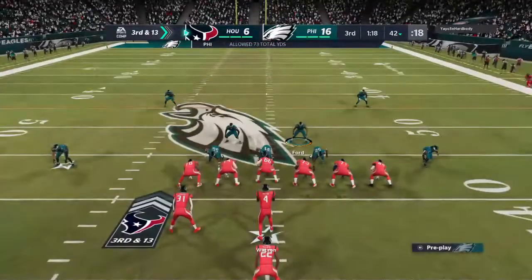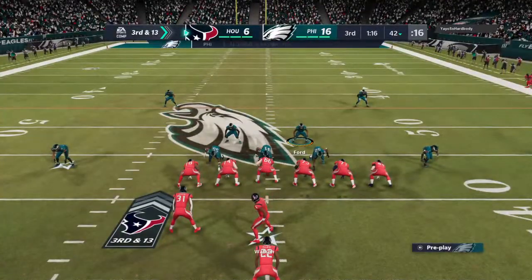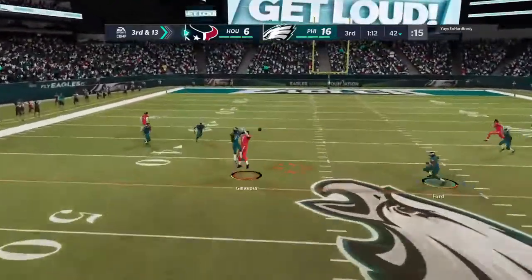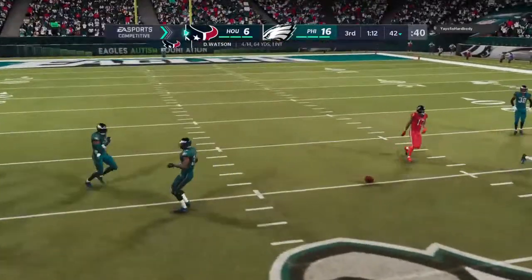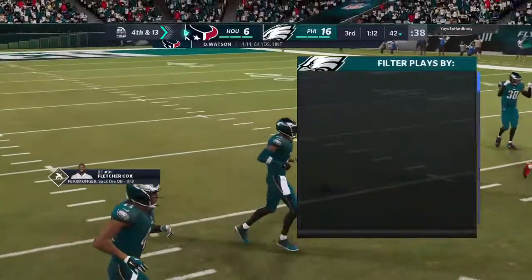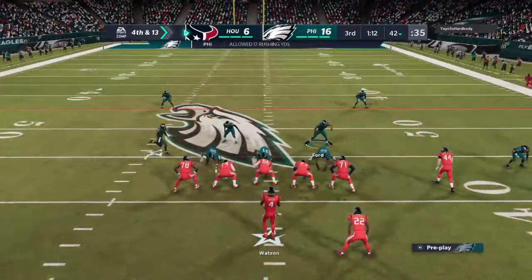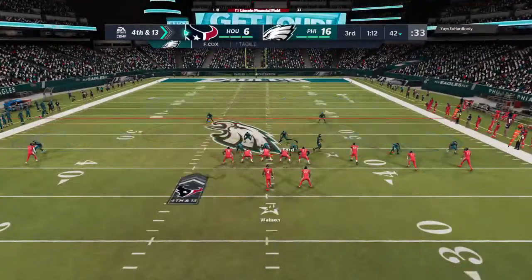After that sack, what does Watson have in his arsenal? 6 yards. Back to throw, Watson. And that will be incomplete. How about some applause for the defense there? They forced him to throw that one into coverage, and just like that, they're staring at a 4th down. Well done.